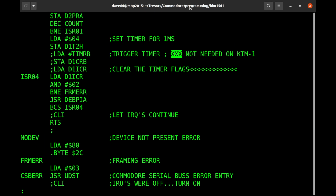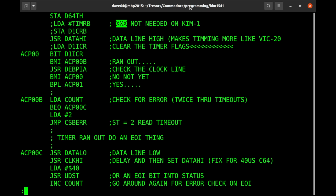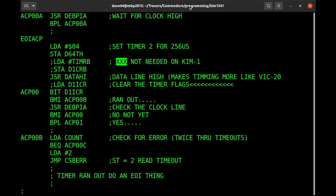Here's one change. The C64 kernel code used an interval timer on the 6526. I just had to convert that to use an interval timer on the 6530. Same exact thing here. This was another 6526 interval timer. I converted it to be a 6530 interval timer.